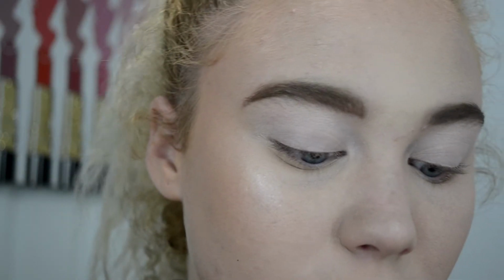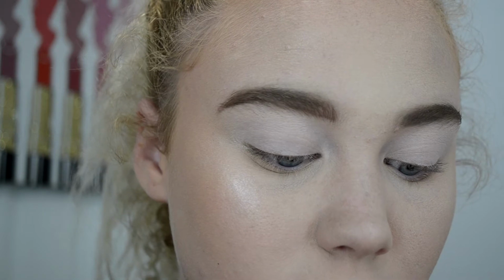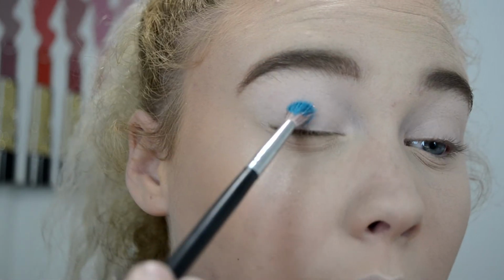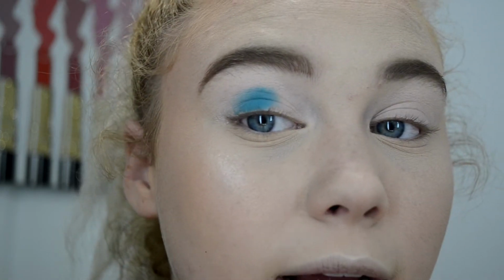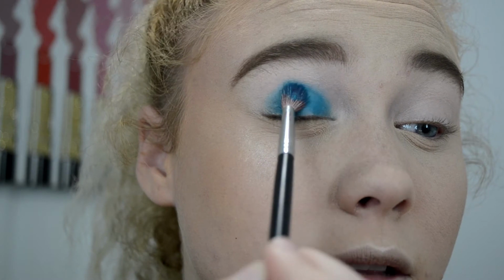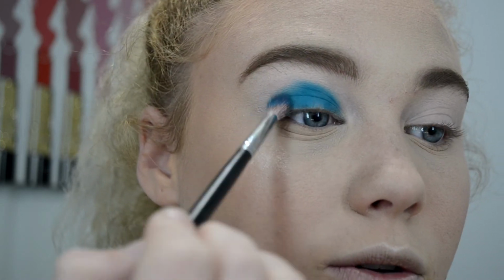Okay, I think I'm going to go straight in with the shade Flourishing, which is like this green. Oh my god, it's so pigmented. I'm just going to go straight in with this color. Okay, go off. If you hear the rain, I'm so sorry. Just packing on that shade in a circle.